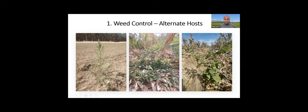And then there's red pigweed, which is an amaranth, which can also be a good host for root knot nematode, which is common here in vegetable production systems in the low desert. And then we also have black nightshade, which is a good host for root knot nematode.